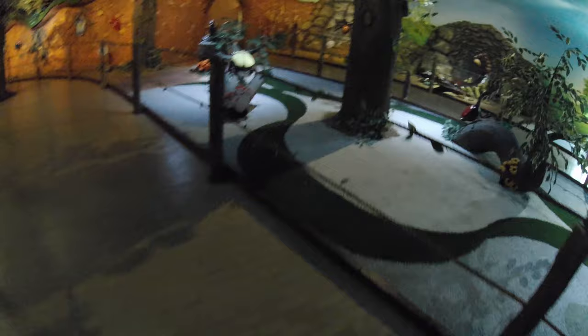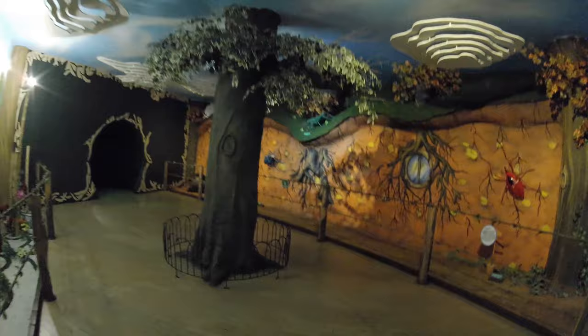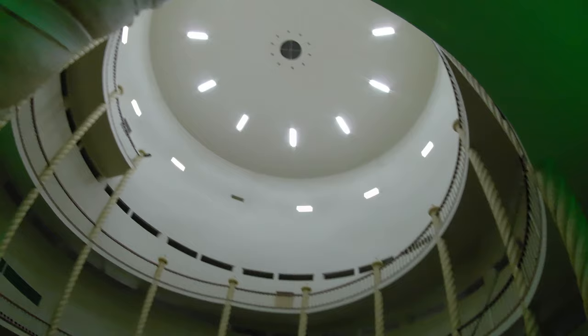All right. Let's bounce. Running low on time, running low on memory, running low on battery. Gotta be efficient now. Cool. Right, so that was the last exhibit, I believe. And this is the top. Can't go any further, the gates are locked. Just go down.